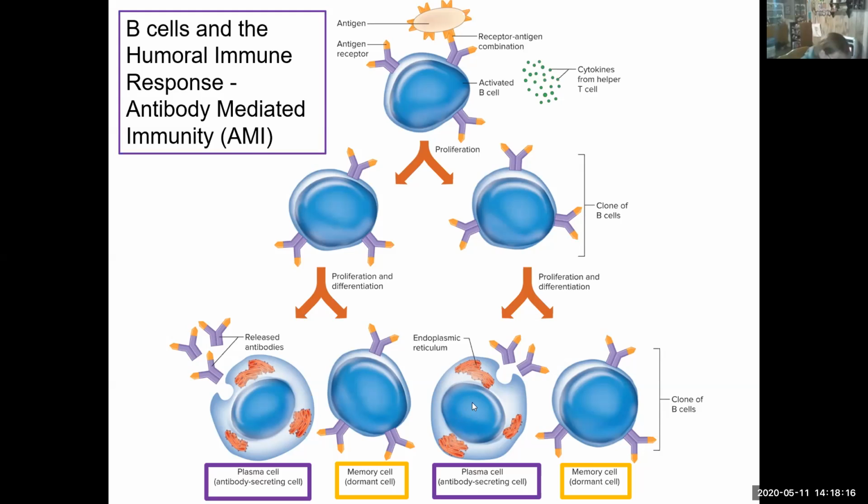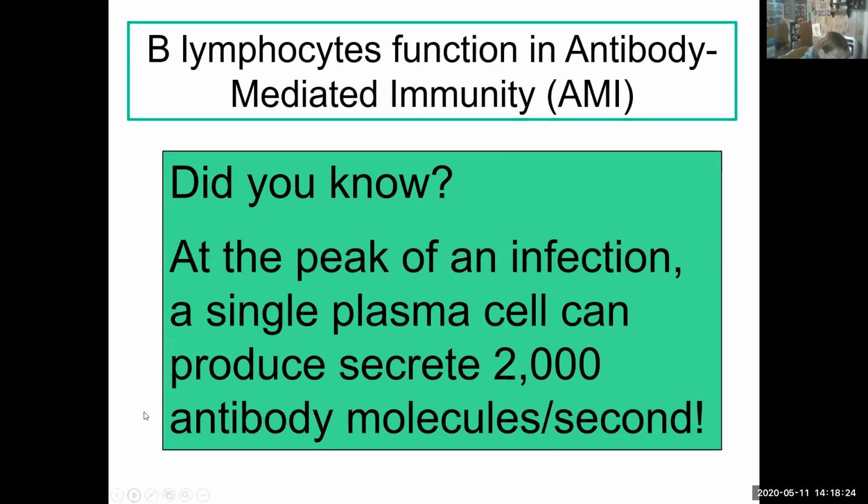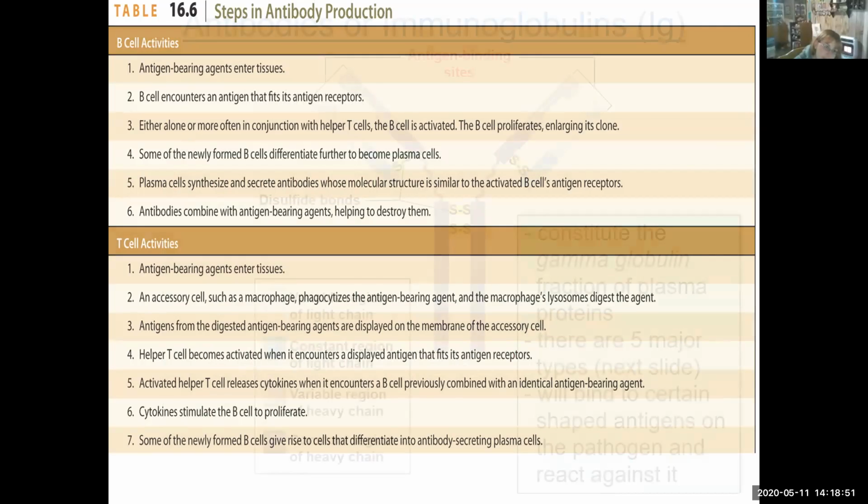In this case, the plasma cells are secreting these things called antibodies. And they produce lots and lots of antibodies. This interesting statistic says that at the peak of infection, each one of those single plasma cells can crank out 2,000 antibody molecules per second. So you're flooding your lymphatic system and your blood stream and everywhere you've got an infection with tons and tons of antibodies specific to that antigen. This simply reviews sort of what we just spent the last 15 minutes talking about. So I'll just let you read that over.